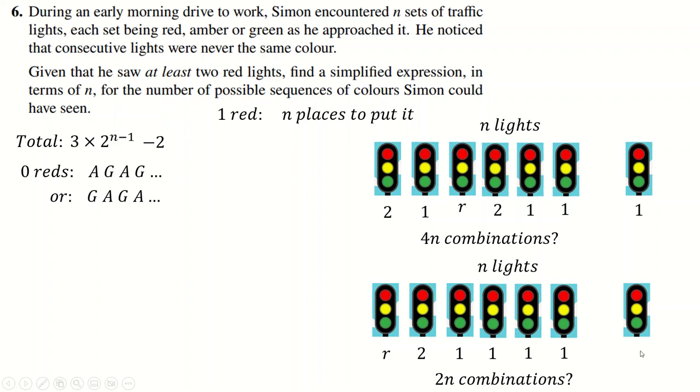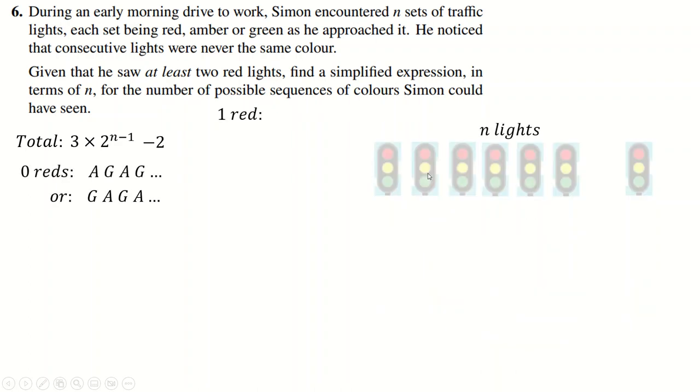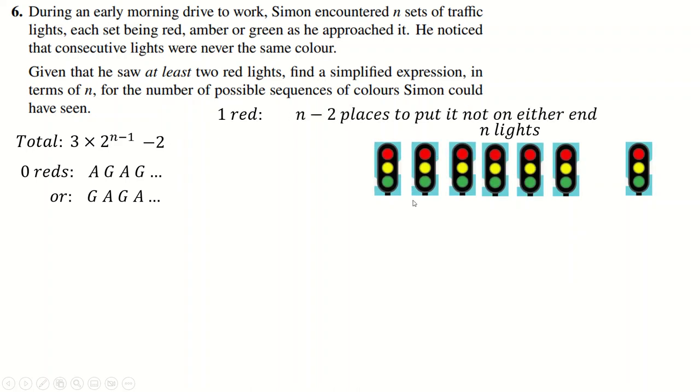So actually we need to segregate the two ideas. We need to consider what happens if we put R in the middle traffic lights, such that there's a two in front of it and a two behind it, and then what happens if we put the R at the front or the end. Okay, so let's do this. There are n minus two, because there are n traffic lights and we're not considering the front or the end, n minus two places to put the R if we want a two before it and a two after it somewhere. And that's going to give us four, two times two. The R isn't a choice. That's just this is red. It's the one choice of red. So it's two times two times all these ones, which is just four, times n minus two combinations.